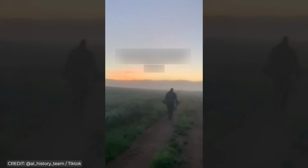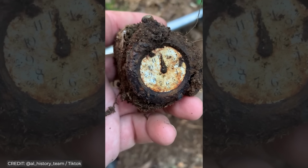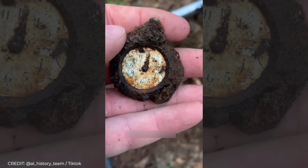A metal detectorist on the Eastern Front recovered this personal pocket watch, discovered buried in soil and forever frozen at exactly 12 p.m., likely lost during World War II.